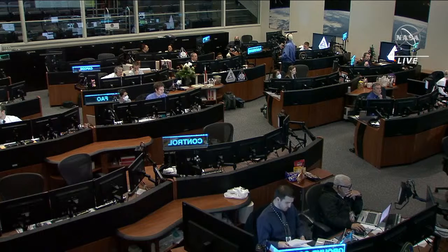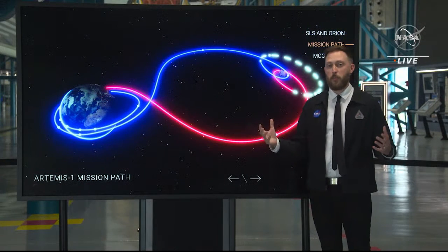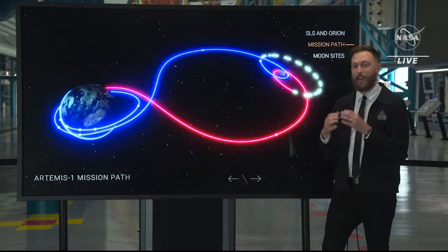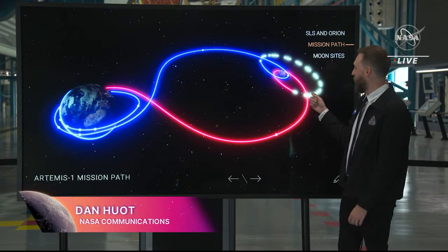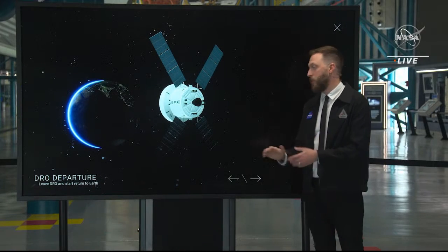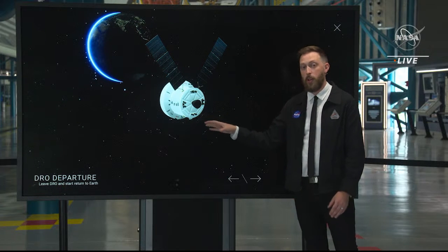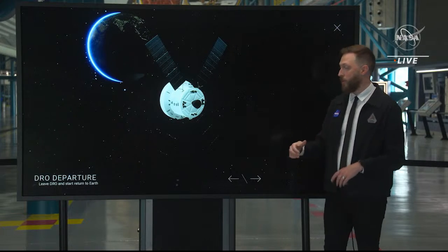Again, let's get a little insight from NASA's Dan Hewitt at the moon board. It's been a fantastic mission, but all great things must come to an end. It is time for Orion to leave its orbit around the moon and come home. So we are getting ready for distant retrograde departure. This is going to be a firing of those engines on the European Service Module to actually commit us to leaving the lunar orbit and coming back towards Earth.